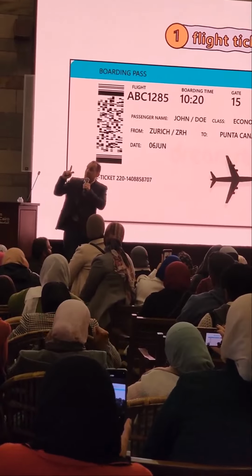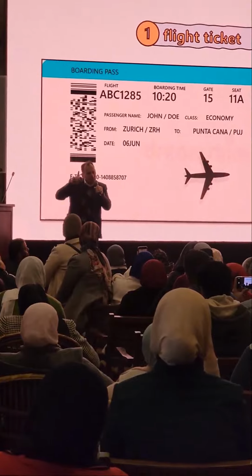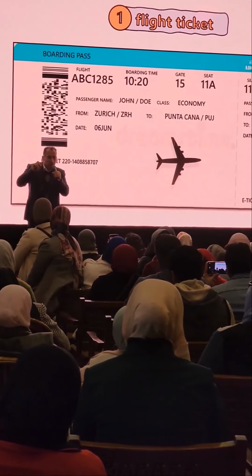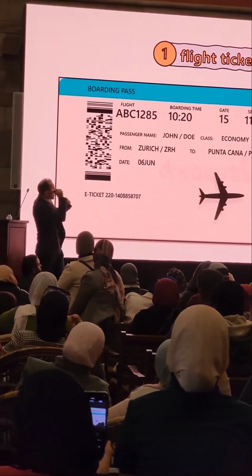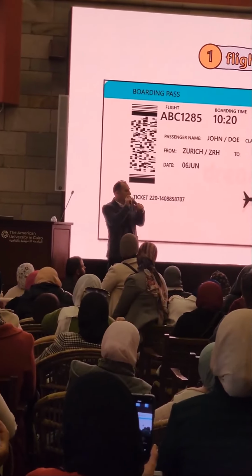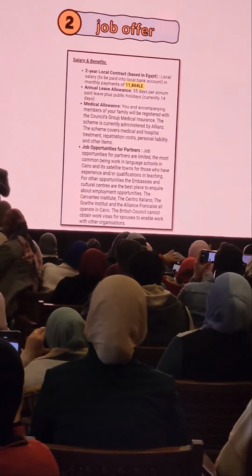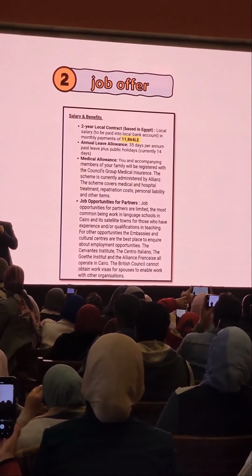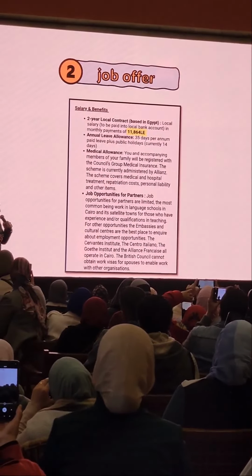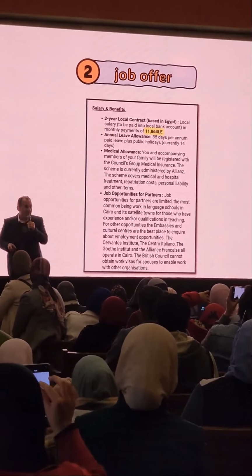So scanning. Scanning can be a standalone sub-skill. And by the way, reading for specific information is a sub-skill. Scanning is the strategy applied to get this. So we scan to get the specific information in the text. Okay. Job offer. For me, once I see EGP or LE, not interested. Honestly. So I scan, no dollar sign, no reading.